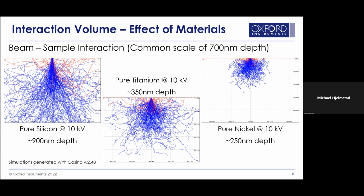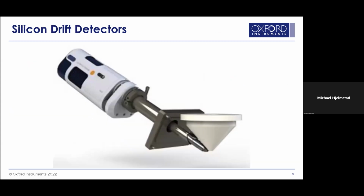And when we get into something heavier, more of the engineering materials, the nickels, the irons, whatnot, 250 nanometers worth of penetration depth at 10 kV. So materials have a big effect on it as well. So that's the science.